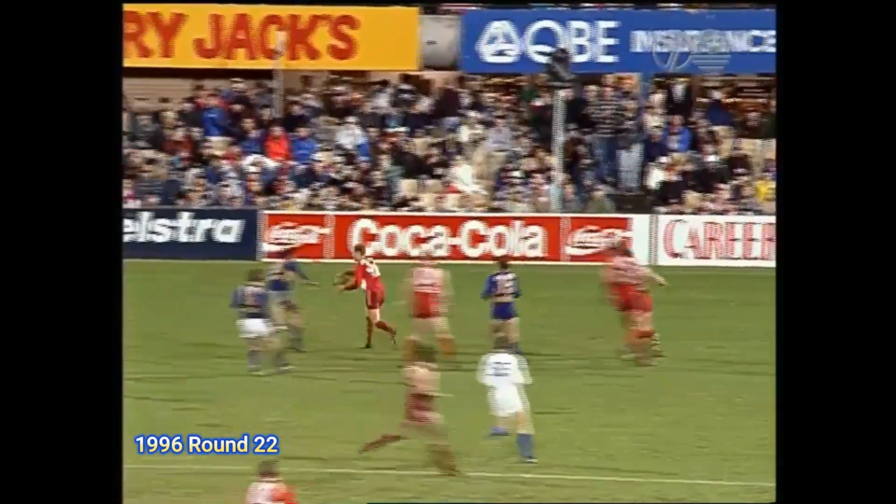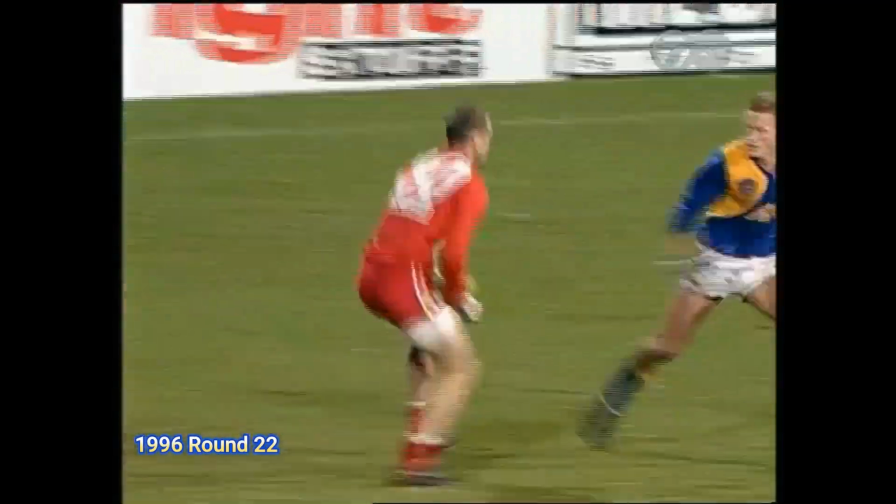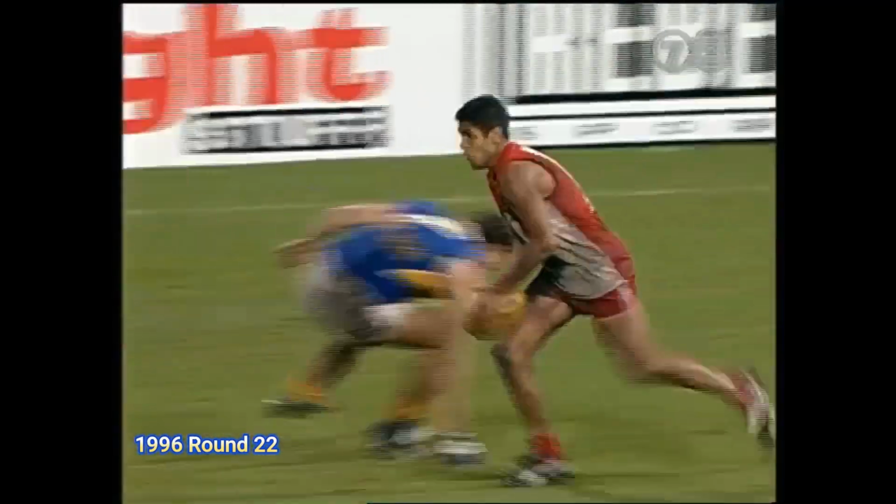McIntosh loses the ball in the air. Met brilliantly and kicked forward. There's a great gap. That'll do it for O'Loughlin. Great skills. Michael O'Loughlin goes and they've broken it. They've got one.